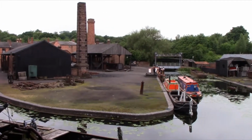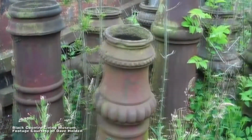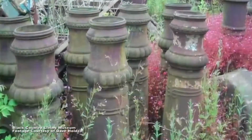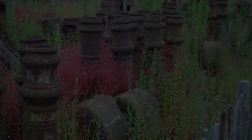There are around 80,000 items in the museum's collection that can be seen in the houses, workshops, stores and pub. Even the junk in the workshop yards, however, are complete buildings awaiting their rebirth.